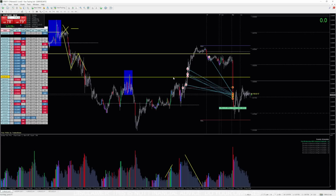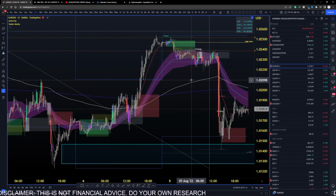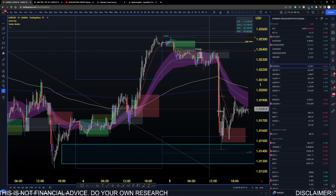Now, Euro USD came all the way back up into this vector candle recovery. Now, why am I talking about Euro USD? Because Euro USD makes up 55% of the dollar index. Now, when the dollar index shoots up, Bitcoin in principle should be going down. Okay? But we haven't seen that play out.